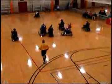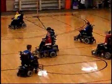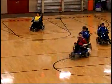And Elio's got a fast break. And he does great with Justin working there to get that ball cleared out and create a nice pass, getting it past midcourt.